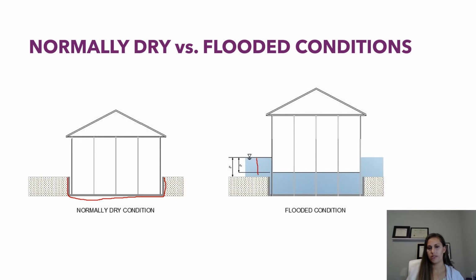And this is what we're considering the design flood elevation. The design flood elevation is going to be the elevation where flood protection and mitigation is going to be required. But in this specific application of amphibious designs, that depth is going to be based upon the depth of water at which that structure becomes buoyant, not based upon the base flood elevation.